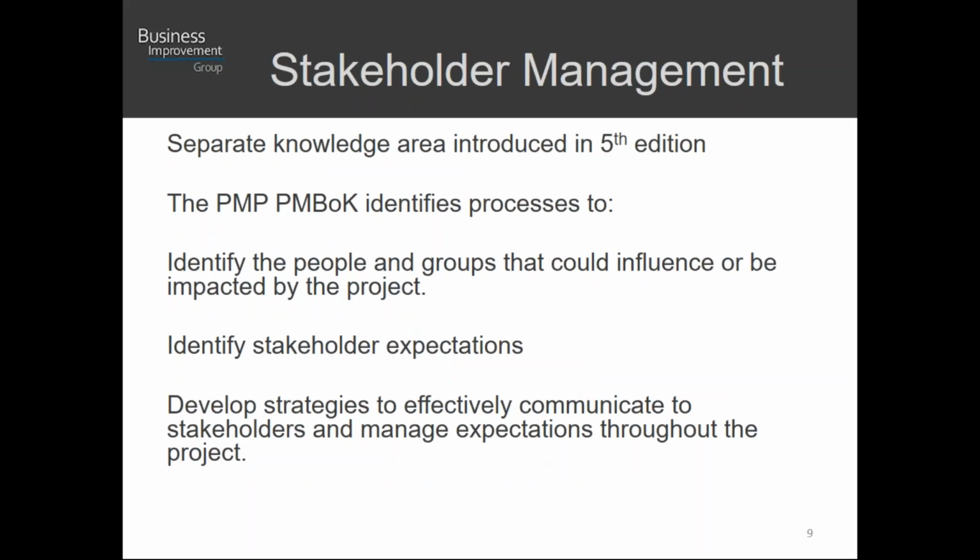So stakeholder management. We bring that early on because of the 2 processes that we need to initiate a project, right? The first one is to identify the stakeholders, but all throughout you want to be able to manage stakeholder expectations as well as their involvement in the project. As I mentioned before, it's a separate knowledge area that was introduced in the 5th. When we come around to the 6th, we'll report back on where that stands. But they've identified a process to identify the people and groups that could influence or be impacted by the project, to identify and manage their expectations, and to develop strategies to effectively communicate with the stakeholders, managing expectations and involvement all throughout the project.